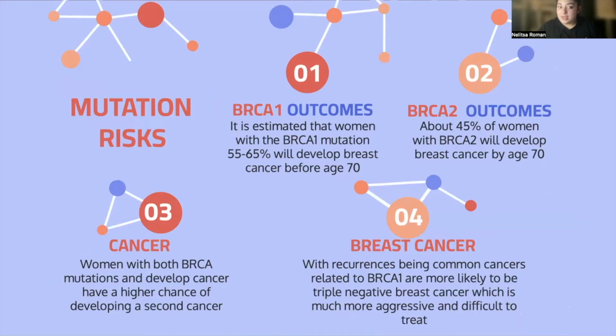With cancer, women with both BRCA mutations develop cancer at a higher rate and have a higher chance of having a second cancer. Like, let's say you have breast cancer once, you could develop a different kind of cancer, or you could have a reoccurrence of the same cancer. With breast cancer, there are many reoccurrences that are very common. And with the BRCA1 gene, it is more of the time triple negative breast cancer, which is a lot more aggressive and more difficult to treat, unfortunately.